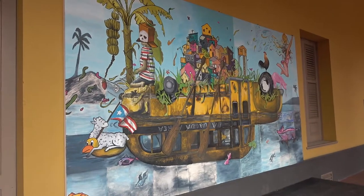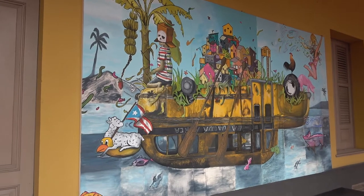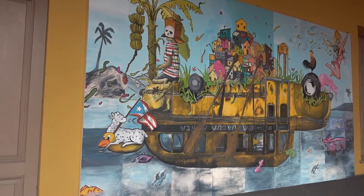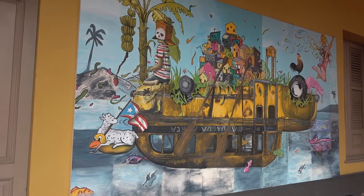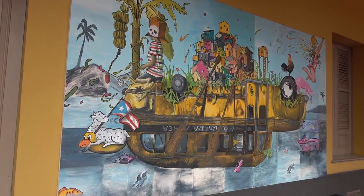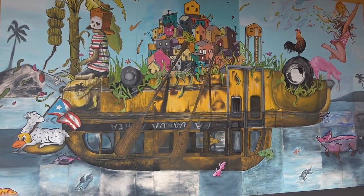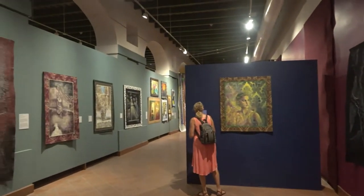One of my favorite Puerto Rican words is guagua, which means bus. And here, this mural, this piece of art, is called La Guagua Area. And so I see the bus, I guess, floating upside down in a lake. But I just love the word guagua. This is the Sala of Tapestries.